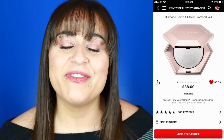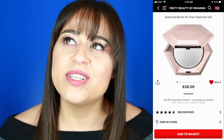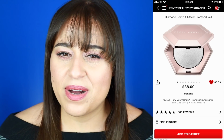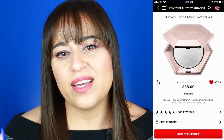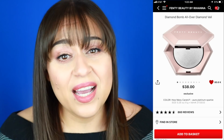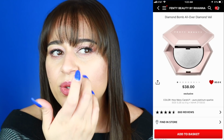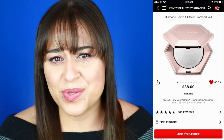I do have something else from Fenty Beauty that I've been hemming and hawing over. I've been going back and forth, and do I really need it? Do I really need it? And it is that Diamond Bomb All Over Diamond Veil. It's the jelly highlighter that reminds you a lot of the Stila Heaven's Hue highlighters, which I personally love. I don't have the newest palette, but I did have the holiday palette from a few years back, and I loved it. I thought it was beautiful.